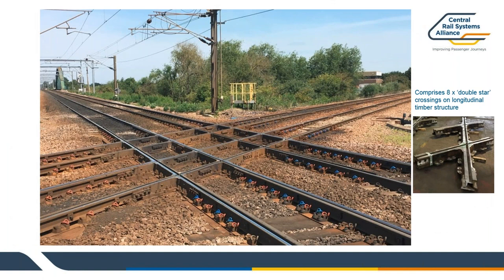It's got various areas within the actual castings themselves, which are 8 double star crossings, which obviously is quite unique. So this junction is the only one of its type in Network Rail's infrastructure. And to my knowledge, the only other one that's very similar to this is in Limerick in Southern Ireland, and they've only got one track crossing two tracks. So that's the only one that's around in the rest of Europe, as far as we know, that looks anything like this.